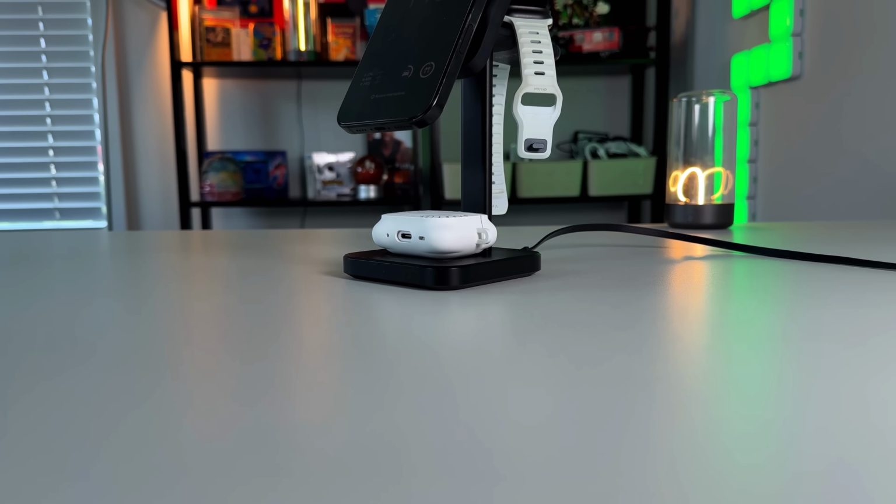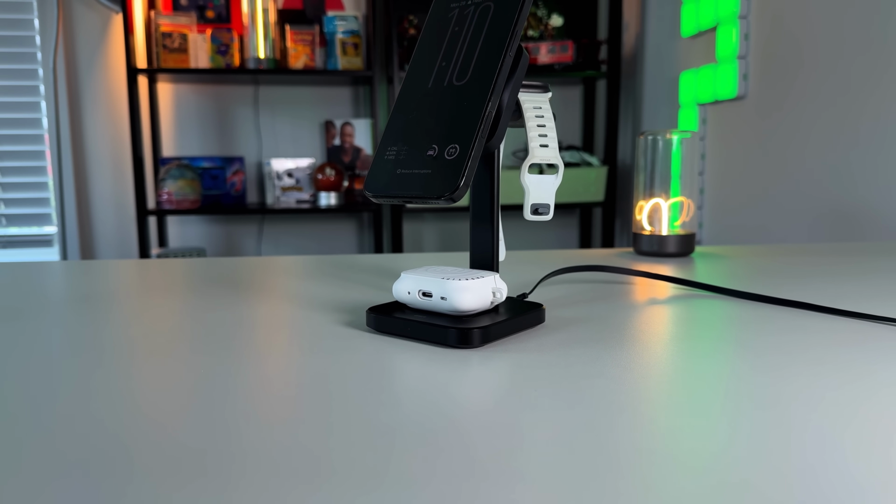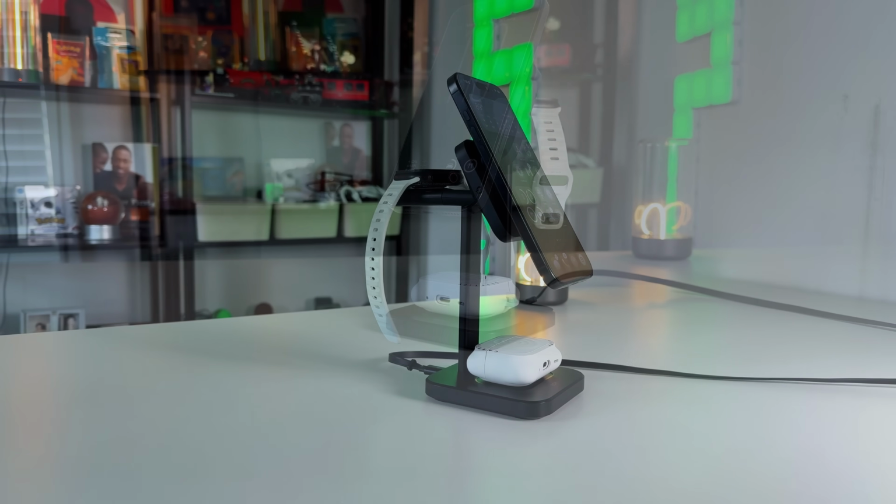And the Cryo Boost functionality is amazing because it keeps your iPhone cool to the touch, making sure you get the most sustained power of the 25 watts to fully charge your iPhone as quickly as possible.